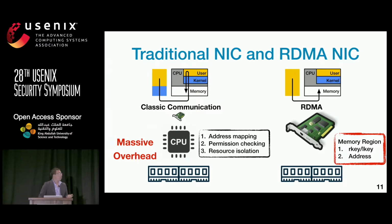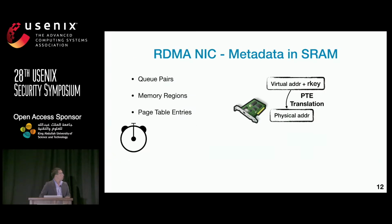So let us look into this metadata a little bit more. In the RDMA NIC, there are three types of metadata. The first type is queue pairs, which handle the connections. The second type is memory regions, which do the address translation and permission checking. Finally, there are page table entries, which also do the address translation. Because of the time limitations, I will mainly focus on page table entries today, which are also called PTEs. When an RDMA request arrives at the remote side, it includes a virtual address and a key.